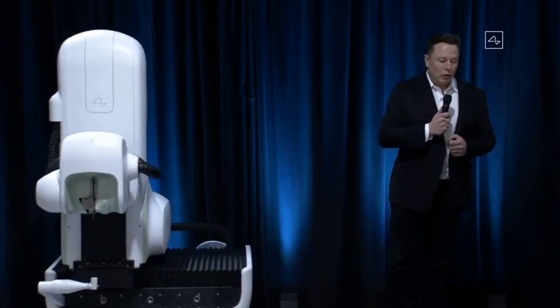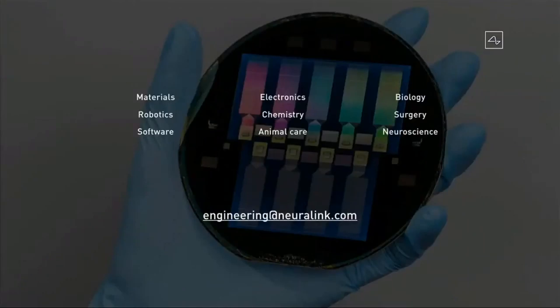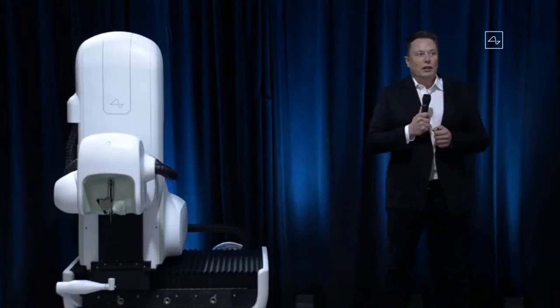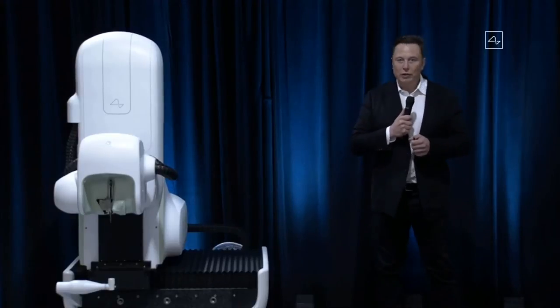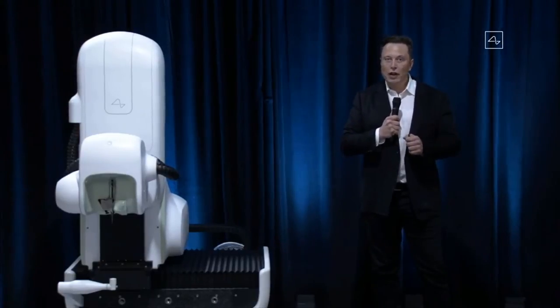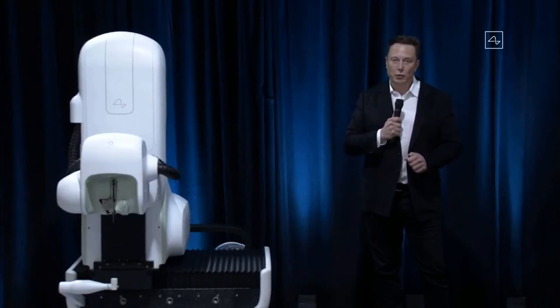And then to emphasize again, the goal of this presentation is recruiting. We want people who are great at solving problems to join the company and help us complete this device, take care of the animals, write the software, create the chips, and productionize everything. So we need robotics engineers. I think we also especially need people who have worked on and shipped products. So if you've shipped a smartwatch or a phone, or any kind of complex electronics or complex device, or advanced medical devices, we'd love for you to contact us and consider working here.